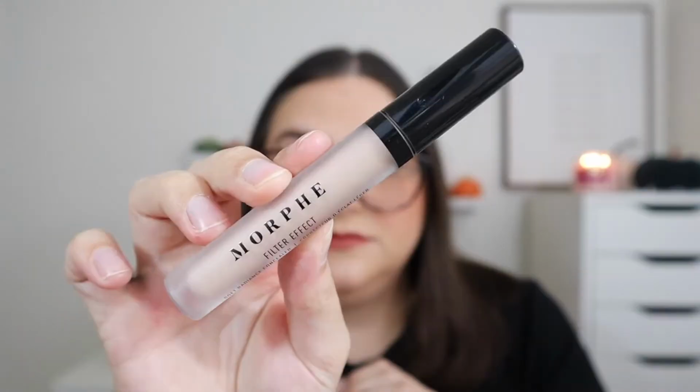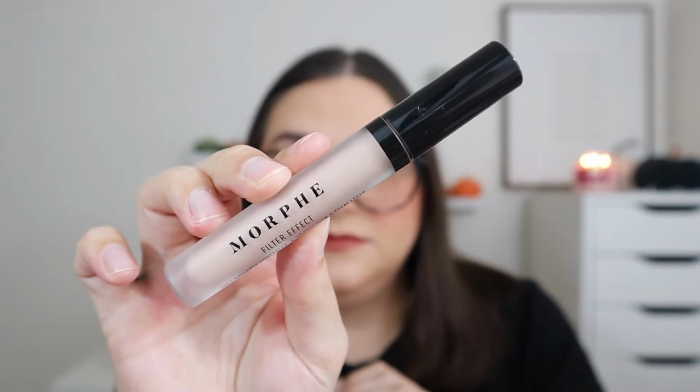And honestly, I'm kind of shocked. This is from Morphe. I know, you heard me, Morphe. This is from Morphe, and it's the Filter Effect Soft Radiance Concealer. This is beautiful. I have the shade Light 6. This is a beautiful concealer. It is stunning. Honestly, I was so shocked that I love this one so much.